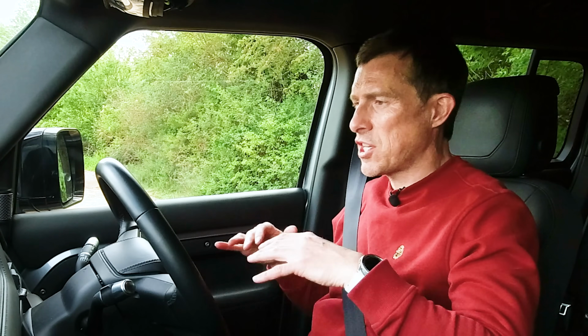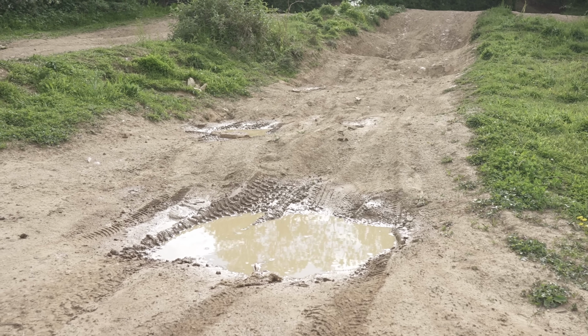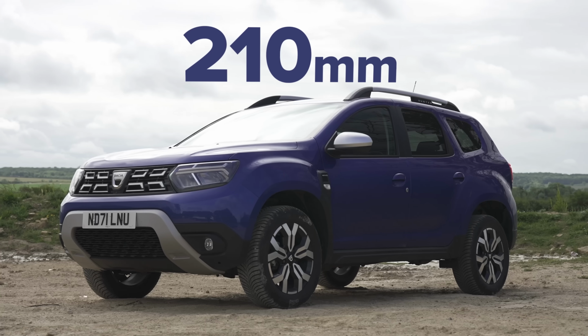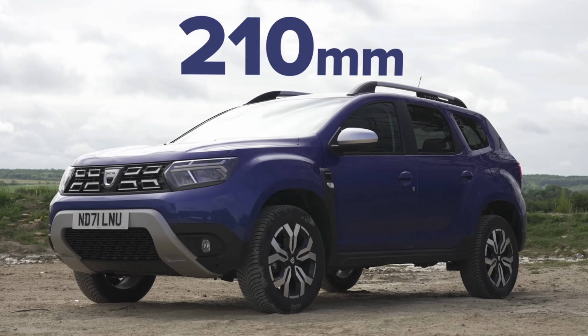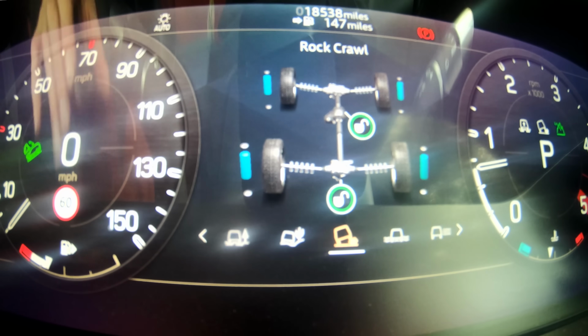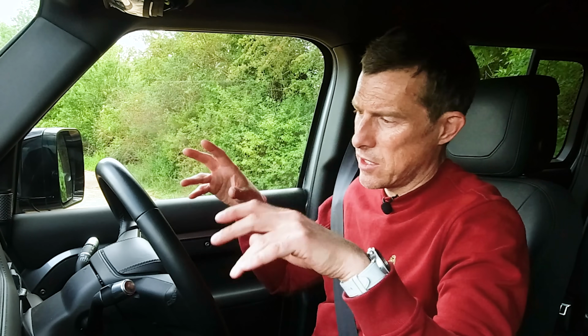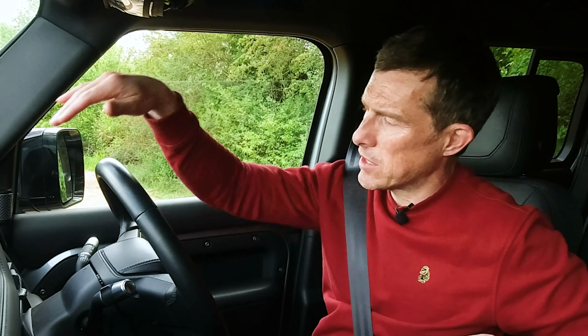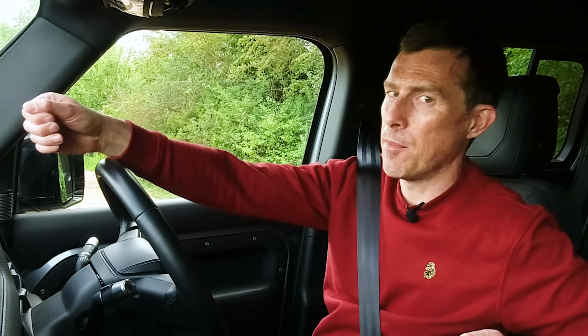This next challenge is going to test these cars' chassis articulation, their suspension travel, and their ground clearance. And incidentally, this Defender has a ground clearance of 290 millimeters compared to just 210 for the Duster. Also, in this Defender, I've got a very clever electronically controlled off-road system with different settings. So I'm going to go into rock crawl mode now, and the car's stability control systems and its differentials will work out what to do to keep me moving. We're going to go down the slope, turn around, and then come back up it.